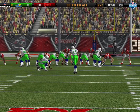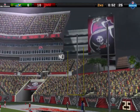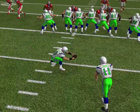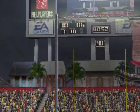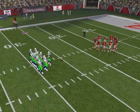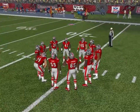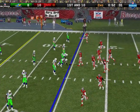Number 11 is heading onto the field for this field goal attempt. It had enough distance, but he missed it to the left. After the missed field goal, they'll set up at the 25.